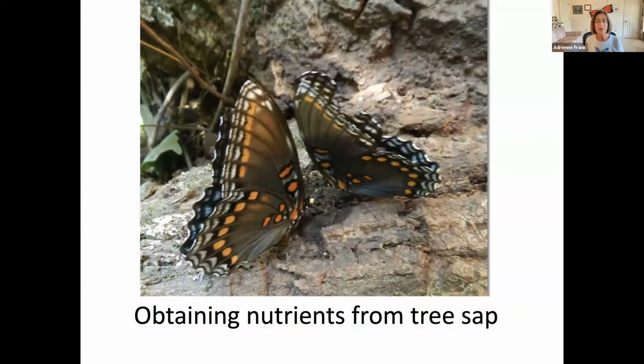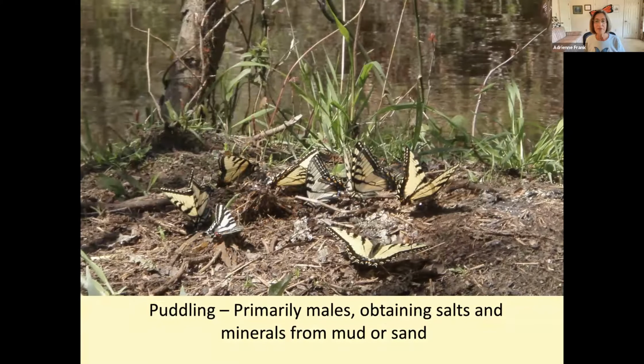These red-spotted purples like tree sap. In fact, sometimes you come upon a tree that is running with sap, and it'll be just covered with different kinds of butterflies. They love to get nutrients from the tree sap. Sometimes butterflies, especially male butterflies, will puddle. And here, along the Dragon Run in the swamp, you have zebra butterflies and eastern tiger swallowtails, and they are all puddling on the mud.